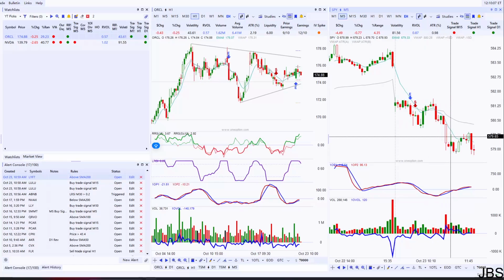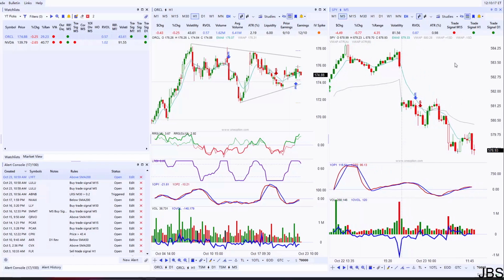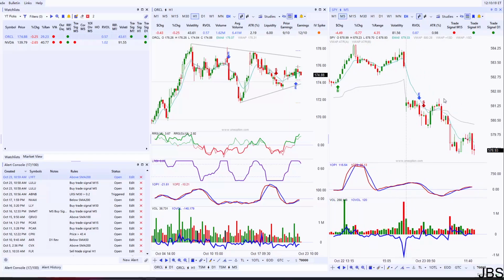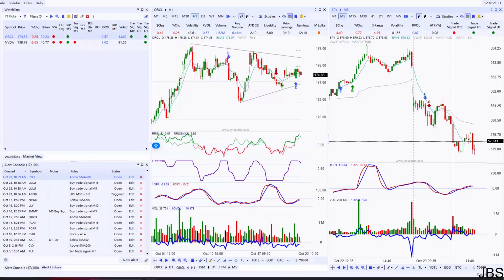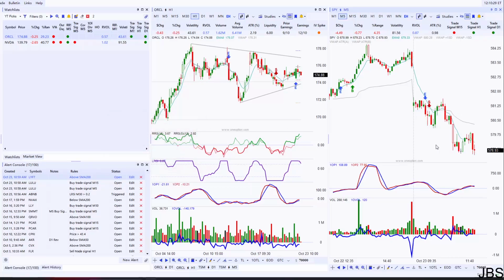Now we're compressing here. We hit the halfway point, and we're unable to get a close above the halfway point, which tells us we're probably going to continue to go down. And there is this bull cross here, and so far I haven't seen any production on that bull cross. So I think this would be a pretty nice shorting opportunity, at least on SPY here.